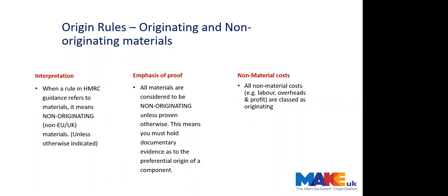The emphasis of proof is one of the key areas when we're looking at compliance with these rules, and what HMRC would be looking at for you to demonstrate if you've claimed any imported goods under the EU-UK TCA. Anything you can't prove as being of EU or UK origin is classed as non-originating. So you must get your ducks in a row and get documentary evidence as to the origin of the goods. That would include getting that information from your suppliers. Non-material costs from the origin point of view, all of your additional costs on any processes that you're carrying out, labor, overheads, profits, etc., are classed as originating if you're providing those in the UK.